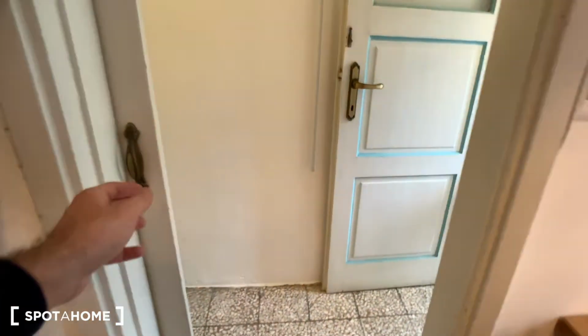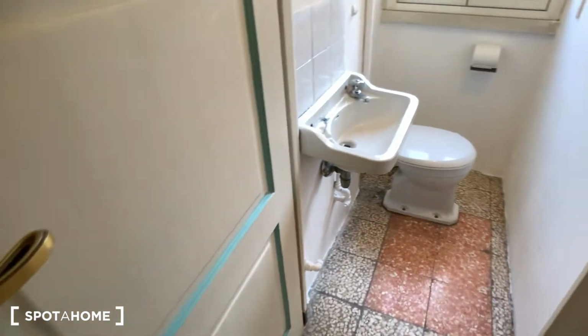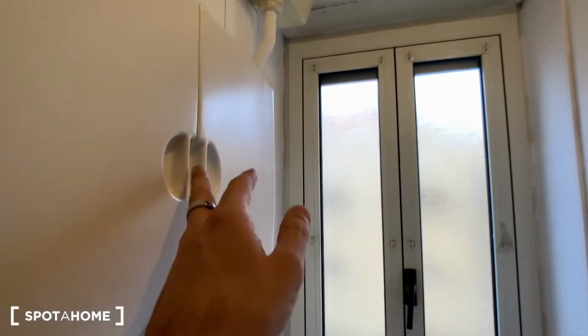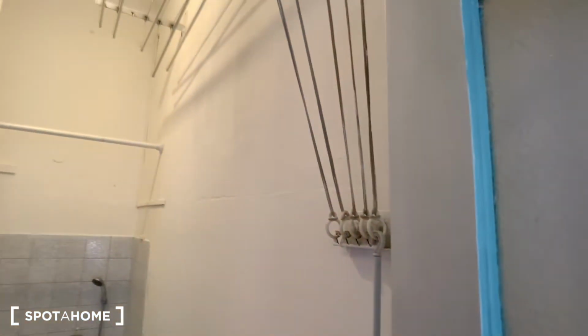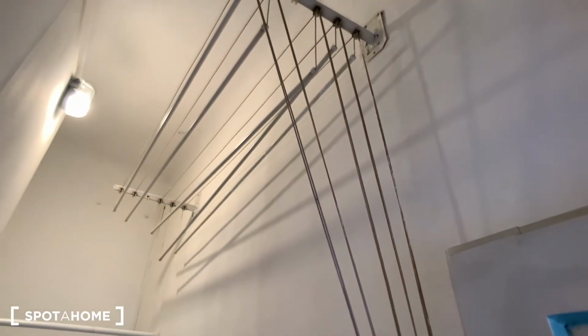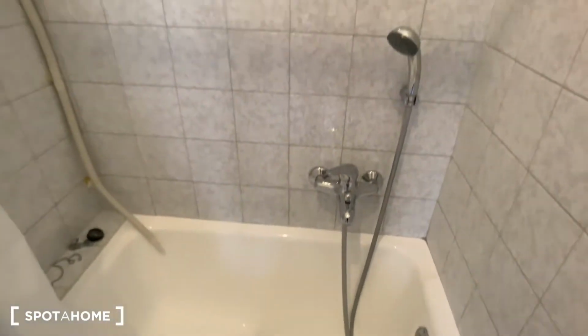Separated through this pocket door, we find a second and minor bathroom, in which we have a little sink and the toilet, just the bathroom, window for ventilation, and a little cabinet here on the top. On this other side, which is separated through another door, we have a rack hanging on the ceiling to dry your clothing after washing, and a second little bathtub right over here with its hose and a curtain.